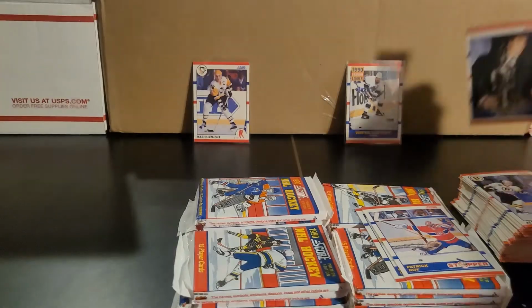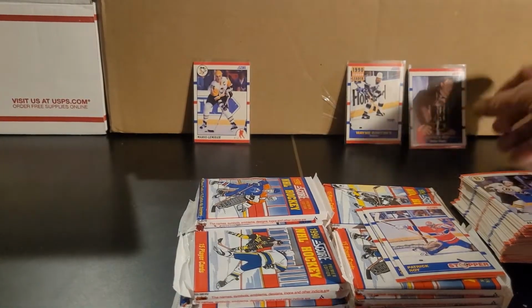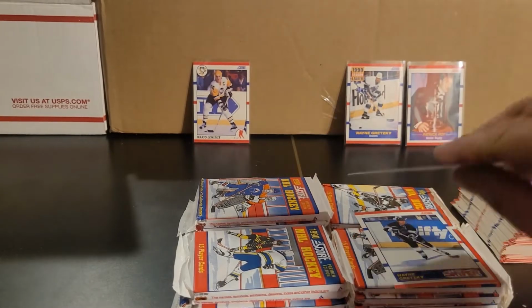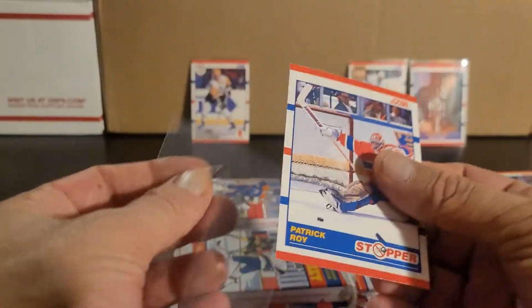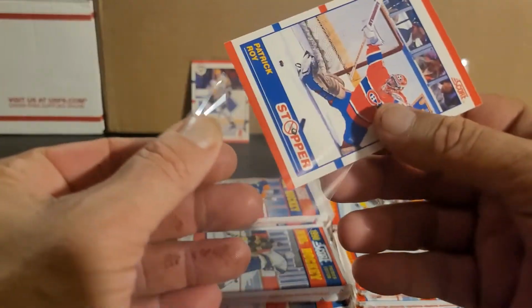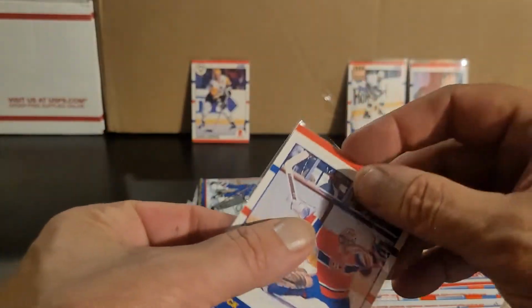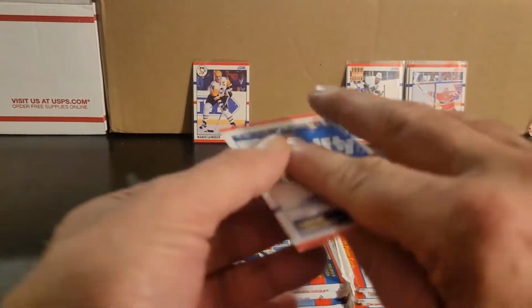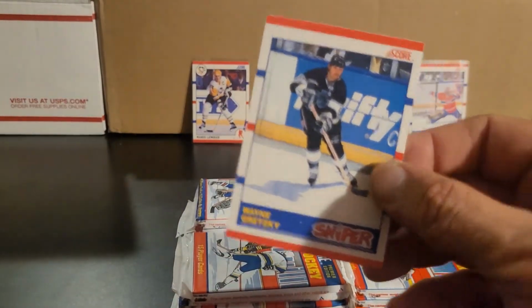So I'm going to keep Patrick Roy. Now, I think unless I get a base card from any of these players, I'm just going to keep the other ones stacked, and I'll keep the base card on top. Got that one. And a different Gretzky. Like I said, there's probably a dozen different Gretzky cards in this set.